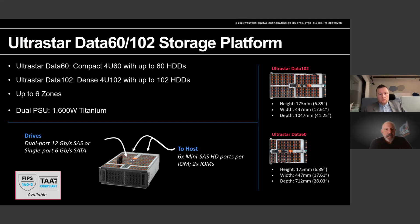So with that said, and finally on the Data 60 and Data 102 platforms, the other thing I would call out that I haven't talked about is we have a zoning capability, which is really important because this is all about getting the most efficiency out of your storage. If you can take these 60 drives or these 102 drives and break them up into zones where each zone can have a special independent purpose, maybe each zone serves a particular host server, or as David will talk about in SanaFS, Leal has leveraged the zone capability to really help the overall efficiency and performance of their system. And David will get more into that as we go there.